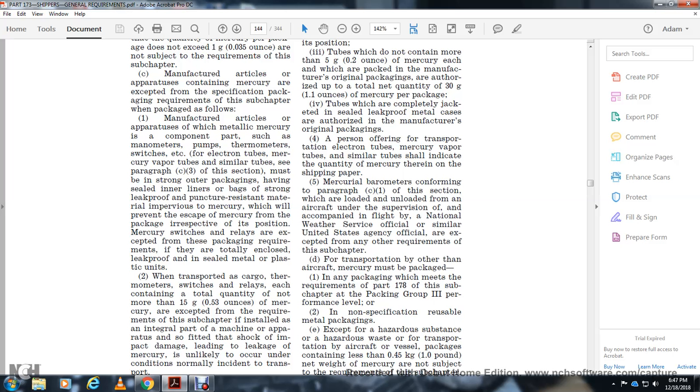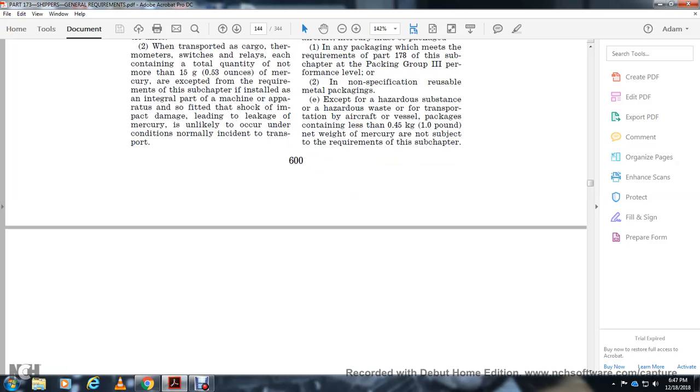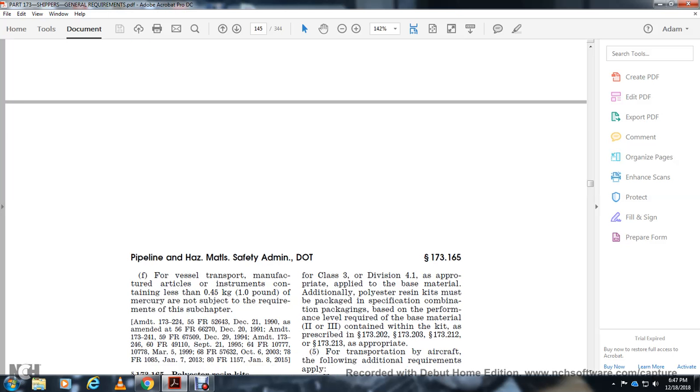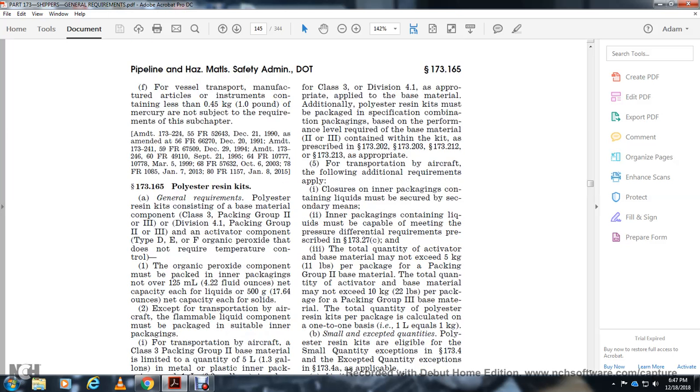Non-specification reusable metal packaging is allowed, except for transportation by aircraft or vessel, when containing 1 pound or more of mercury, which is then subject to the requirements of the subchapter. For vessel transport, manufactured articles or instruments containing 1 pound or less of mercury are not subject to the requirements of the subchapter. 173.165 Polyester resin.